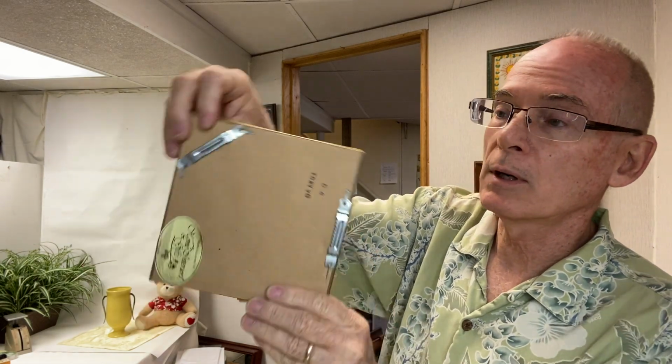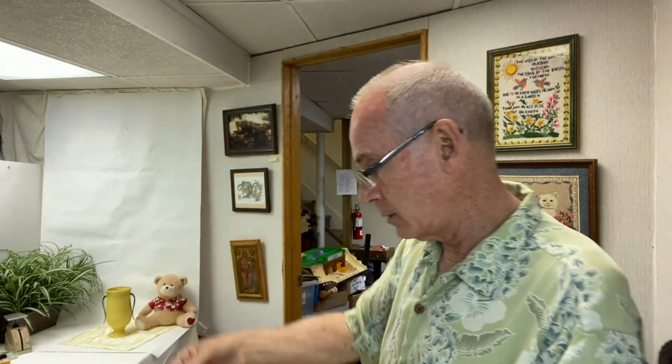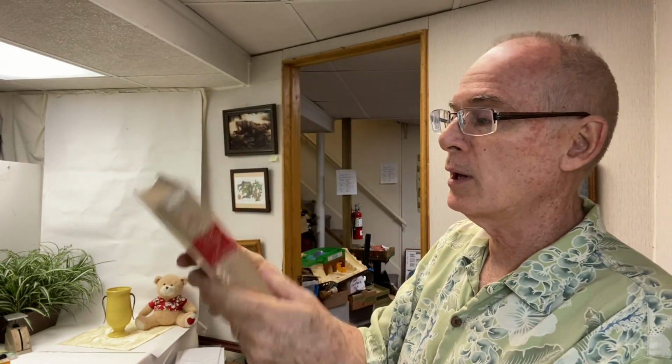It's designed so you can hang it either as a square or as a diamond pattern. That was kind of cool. Exciting things are yet to come. The works of Rudyard Kipling. I have picked up a couple others in the same series.